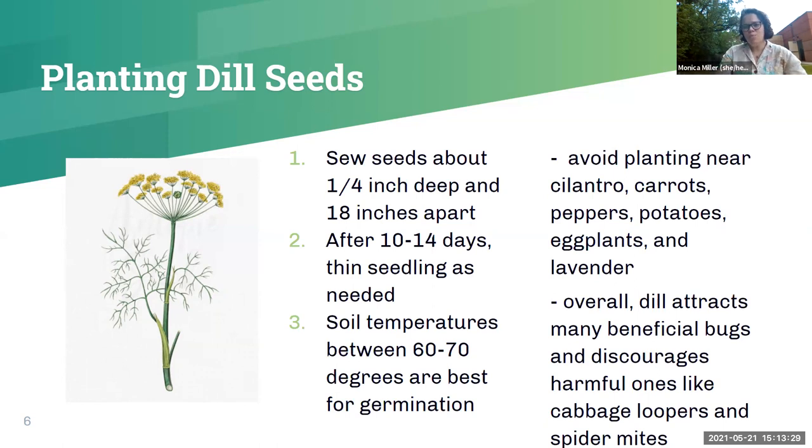However, with peppers, potatoes, eggplants, those things in the nightshade family, I think the main drawback of planting dill nearby is that dill can attract certain insects that are bad for those nightshade plants, if that makes sense. I sure hope it does. Overall, though, dill attracts a lot of beneficial bugs, especially pollinators.